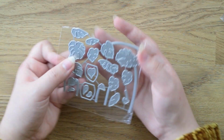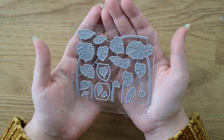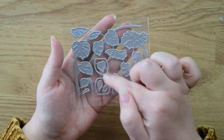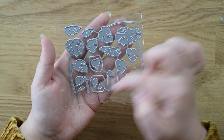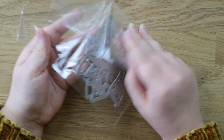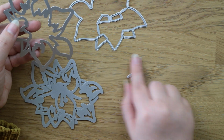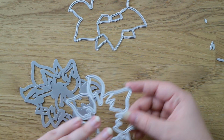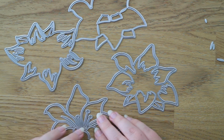There is this one, which is like a build a monstera plant die. So you've got your plant pots here. I think this is the main plant pot, and I think this is meant to be like a shadow piece to go over the top, and then you've got all of your plants here. And there's a couple more in here. So this one was originally, I think, held together with these little pieces, but it looks like it's come apart. But that's okay, because when I use this I would cut it apart anyway, so I don't really mind.